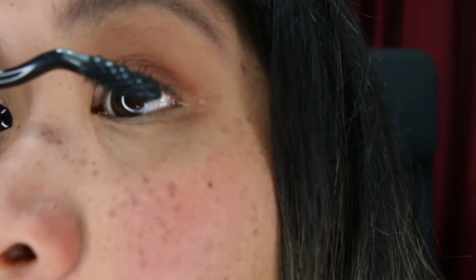So what I'm going to do is I'm actually going to curl my lashes, put some actual eyeliner on. I'll put the rest of my makeup on, basically. And I will come back with a zoomed in look of this mascara on my eyes. So far, I really do like the curve in the wand. It's pretty neat.